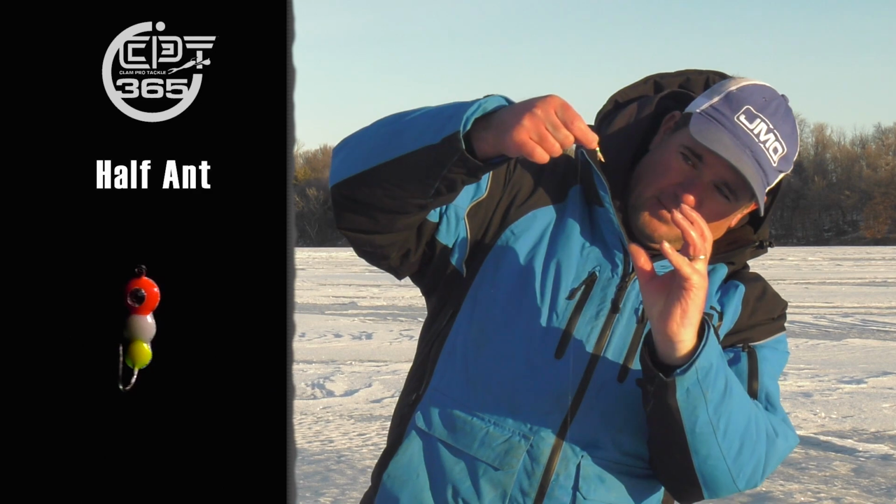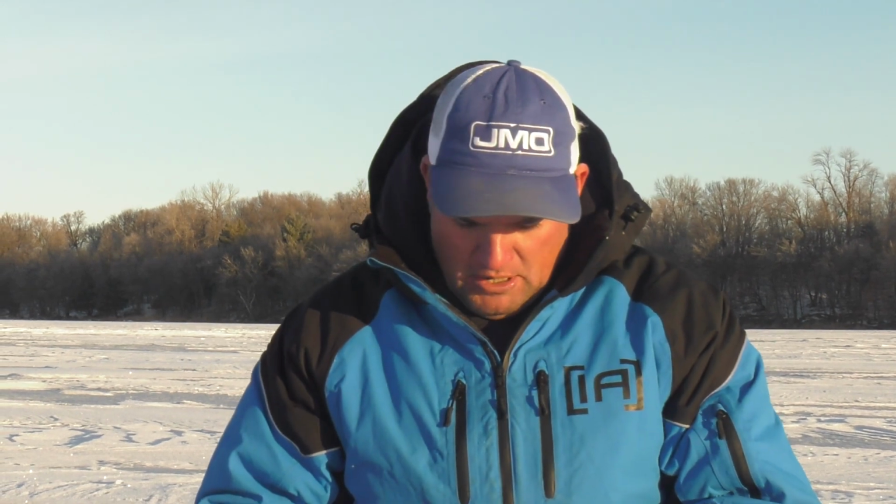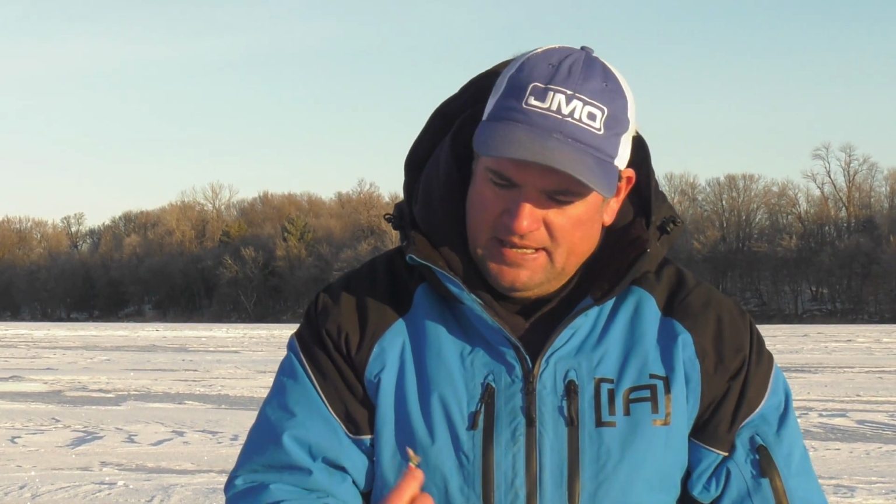When the fish are looking up at it, bluegills and crappies, they're looking up at the bait. That vertical jig just puts off a lot smaller profile, a lot smaller footprint. It moves less water. There's less water displacement versus a big horizontal jig. And so when you really need to call fish in, when you have aggressive fish, I like to use the horizontal jigs, but when you need a little bit more subtleness, a little bit more finesse, that half ant is just deadly.